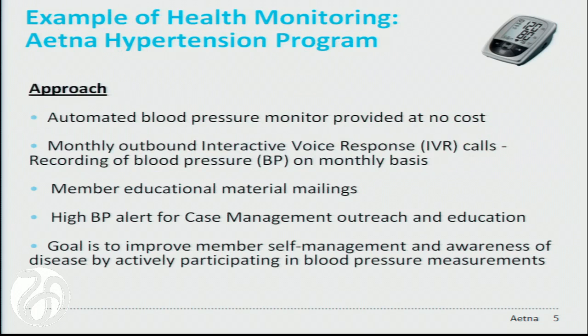So the first example is using interactive voice response. So this is not the highest of high touch for some of the things that we've described today, but I want to give this as an example of incorporating some technology into an aging population to manage a highly prevalent condition. So high blood pressure, about 2/3 of us will ultimately, when we reach Medicare age, probably be diagnosed with high blood pressure, so it's phenomenally high.